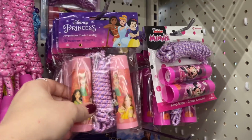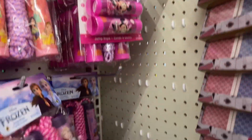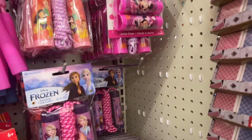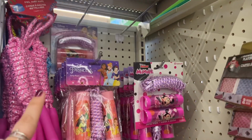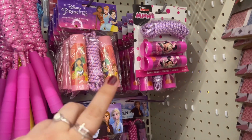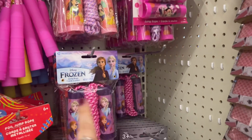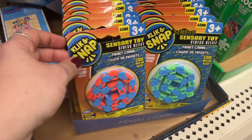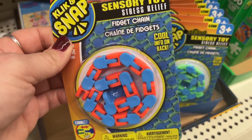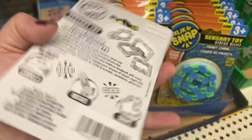Darling. I love when I see the Disney Princess stuff, Minnie Mouse, Disney Junior brand name stuff. They also have Spider-Man for the boys. These are really good even to put in grab bags for birthday parties, Easter baskets, stuff like that. Definitely a good idea. You're getting a brand name item for $1.25 made by Disney. Over here, they also have these ASMR sensory toys, stress relief, fidget chain, cool info on the back.